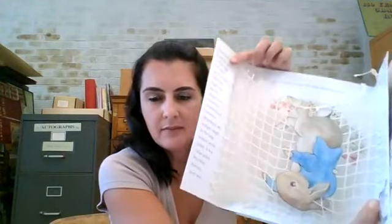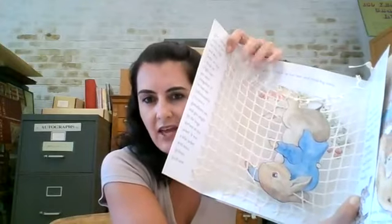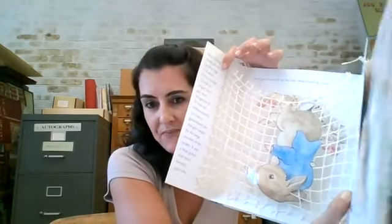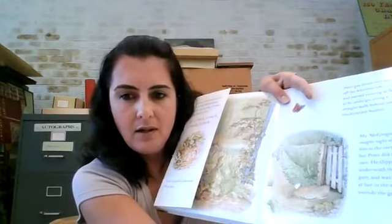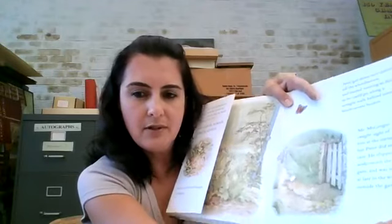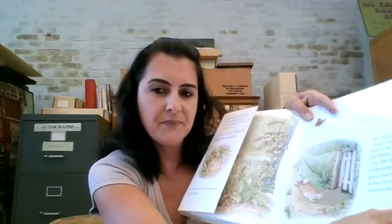This page again, and this is an actual net in the book. Peter gets caught. Okay. There we go. And there he goes, under the fence again, getting away.